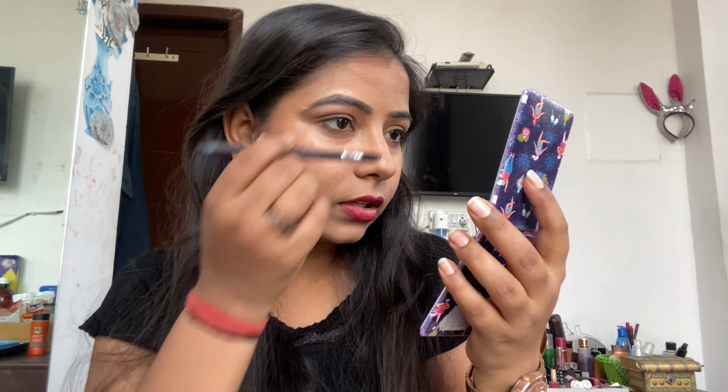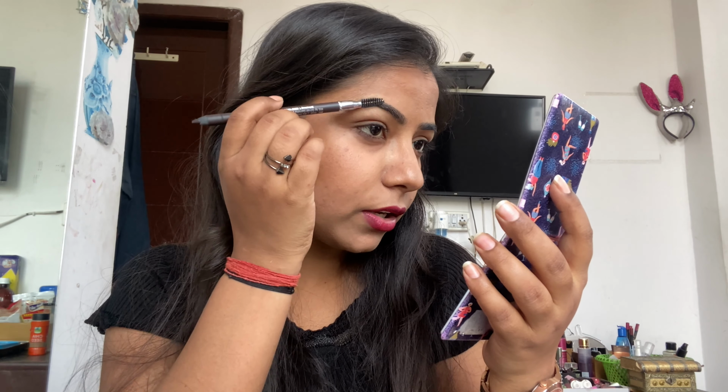I think this is really good for daily eye look. As you can see, it has given a really nice natural look. I will be completing the second eyebrow the same way. Alright, our eyebrows are also done. We'll be moving to our next thing, and that is the eyes.